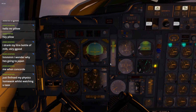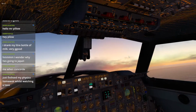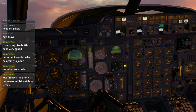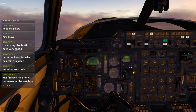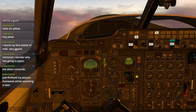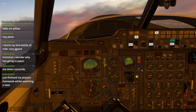Climbing away nicely then. Let's reduce our pitch a little bit. Start to reduce it a little tad. Take it once and come off. We're going to raise the nose. Nose is coming up. Good. And we'll apply 300 knots there. Allow the speed to build. And let's turn right onto our INS track.